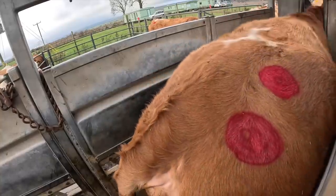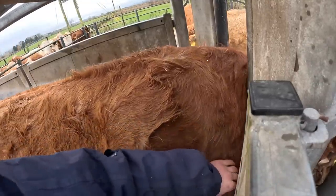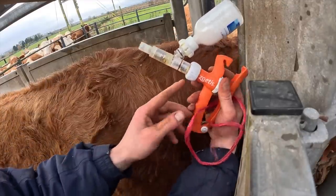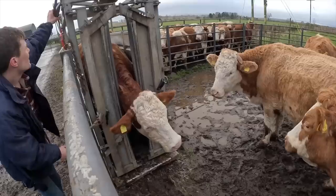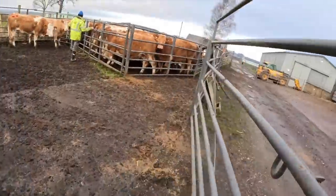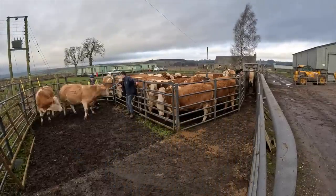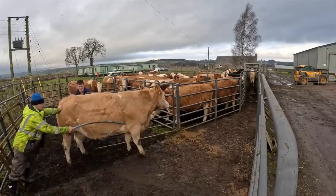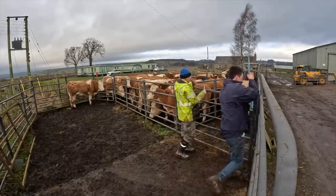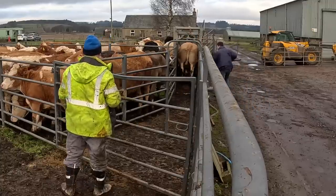She's a bit on the fat side. Play injection, job's a good one. There you go, beast. They're getting a 3 mL dose of this. So you just set the gun to 3 mL. Job's a good one. It's really handy, this gun. Go on, got a couple of stubborn ones. We got her. She's stubborn and she's a wee bit fiery at calving time, I know that.